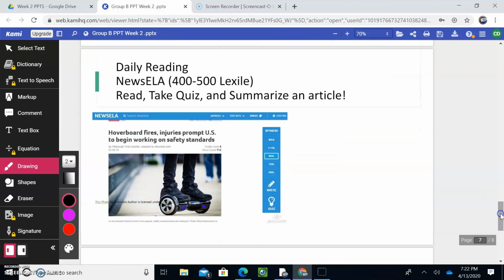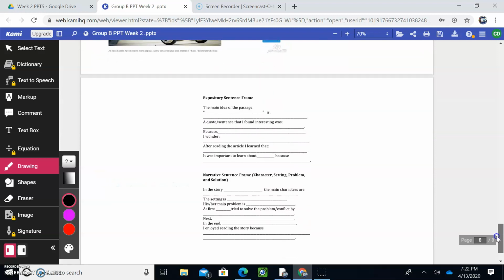Next, we would love for you to jump on to Newzilla. Remember, 6 new articles every day. Group A is working on narratives, which is fiction. You're not going to be doing that. You're working on an expository passage.